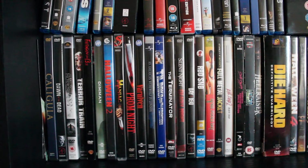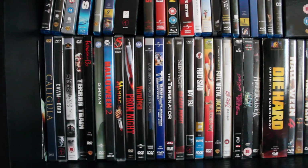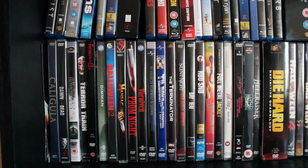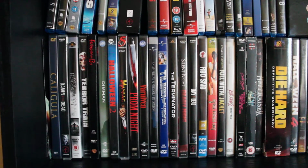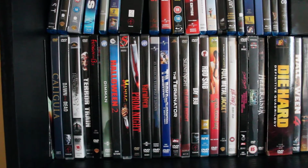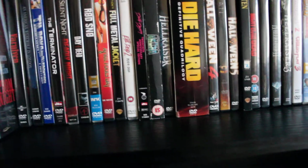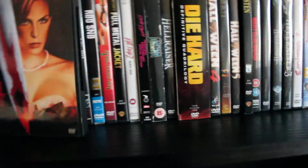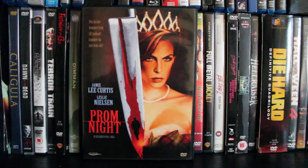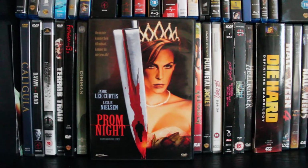Again, Jamie Lee Curtis and a slasher classic. It's Prom Night. Prom Night is a lot of fun, just kind of campy 80s slasher stuff. We've also got Leslie Nielsen in there for some reason, which always struck me as funny. So yeah, pretty cool cover here. There you go, pretty cool there. It's about someone who has vowed revenge and is running around in a ski mask decapitating people.